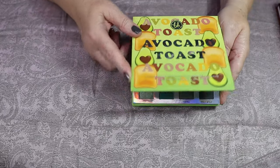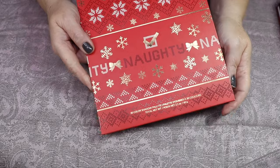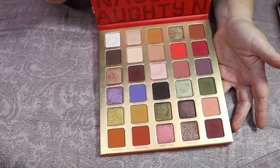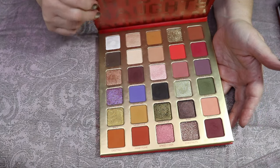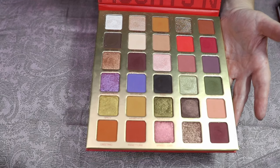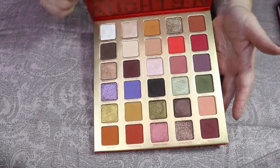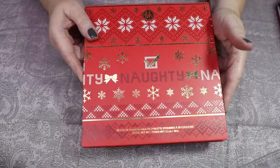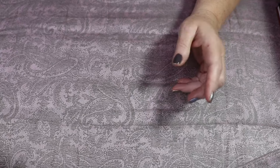Avocado Toast, y'all know that that one's not going anywhere. And neither is my Naughty palette. Love this. This is such a good palette. I remember when this one came out, they were still in business when I purchased this from their website. And the formula of this is absolutely amazing. Just did a collab at Christmas time with Andy, Ash, and Erica.